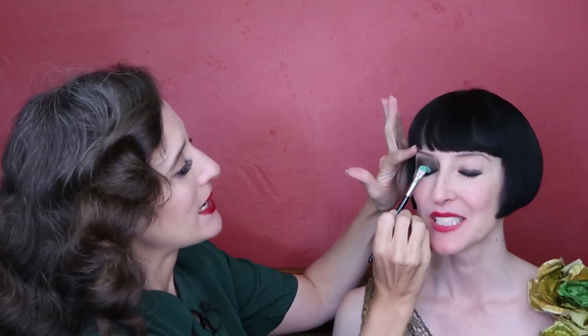Okay. So I'm going to do a little green over this just for the heck of it. Because I feel like this is a gold green you have going on here. Mm-hmm. And I just want to have a little fun and get a sense of what a little bit of color would look like. So I'm just going to use this lovely jade color here. I'm going to tap a little bit of that green just in the center of the lid. I think the flappers had fun there with their makeup, so why not us?